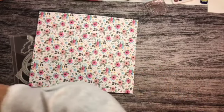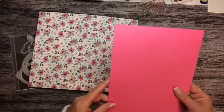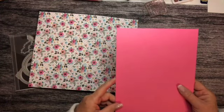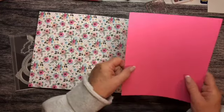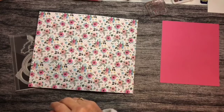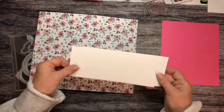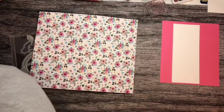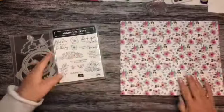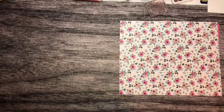So what you need to make this card is you need your card base, which is 7 by 8.5, and I've scored it on the 7-inch side at 3.5 so that it folds in half. And then I need 2 pieces of basic white that are 3.25 by 8.25. And then I need a piece of the designer series paper that is 6 by 3. Now I haven't cut that out yet, so we'll go ahead and cut that out.